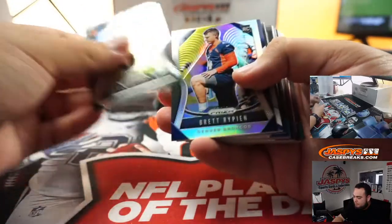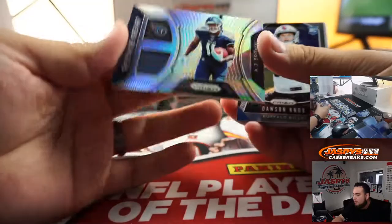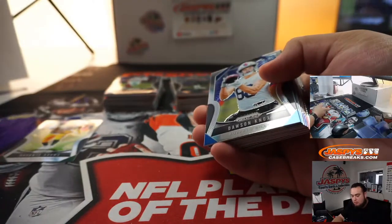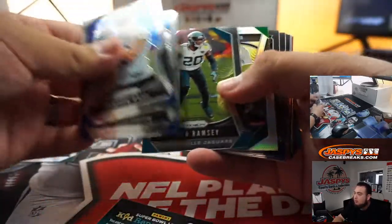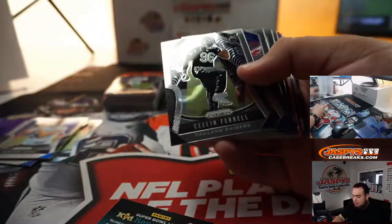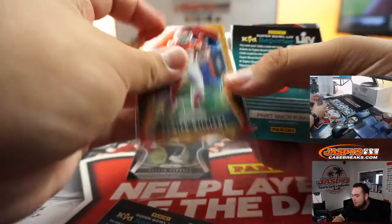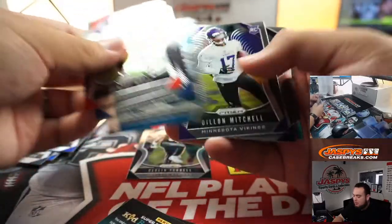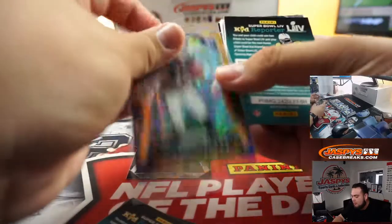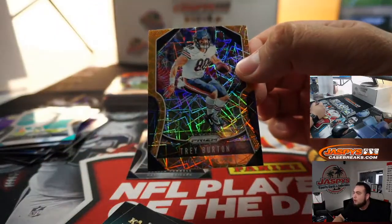All right, next one, guys. AJ Brown relic for the Titans. Marcus May for the Jets silver. Cleveland Farrell. Damian Williams gold laser for the Chiefs. Marquise Hollywood Brown gold laser. Trey Burton for the Bears.